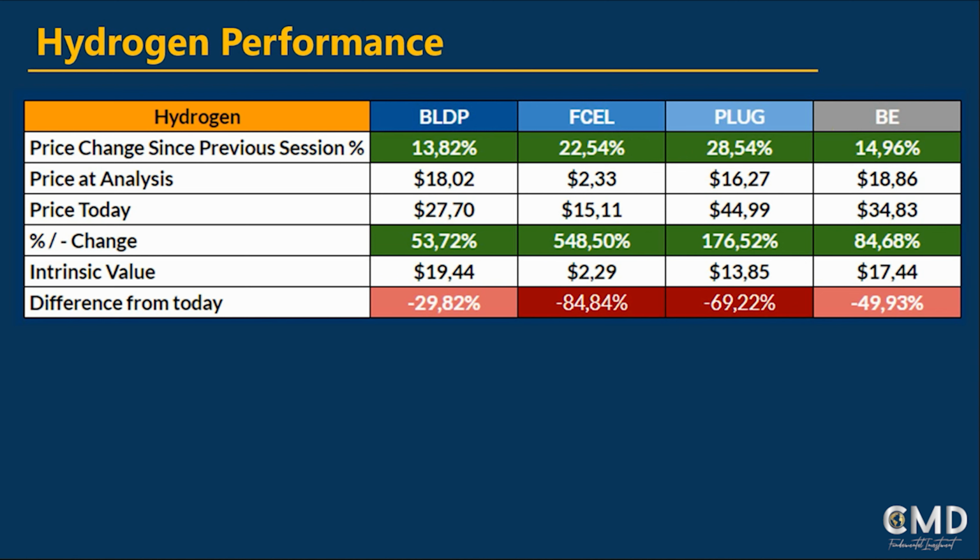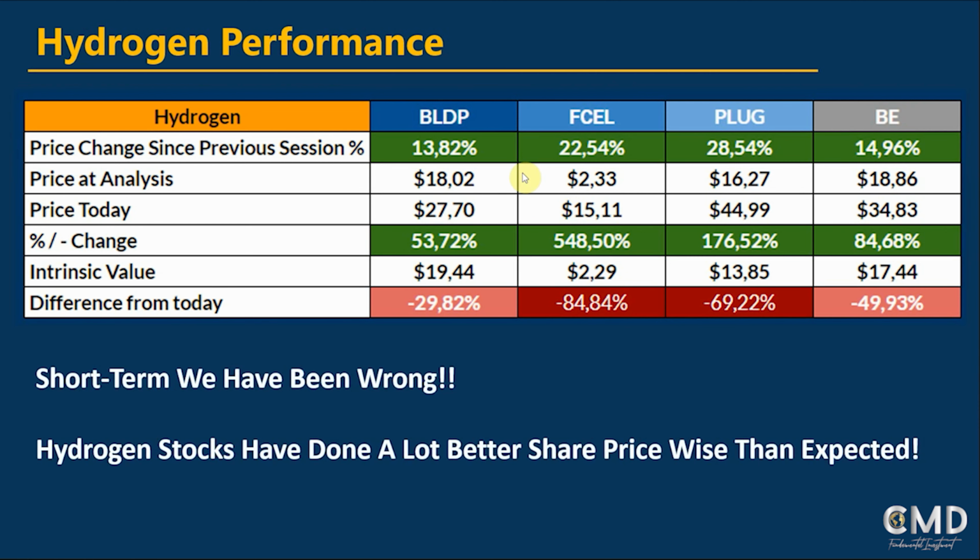And we were a bit skeptical when we did the analysis initially. We said, okay, these seem a little bit overpriced. And obviously that hasn't changed. We've got to admit, in the short term, we have been wrong. BLDP has gained 54%, Fuelcell is getting 550%, Plug 177, and 85% for BE. Hydrogen stocks have done a lot better on the share price than what we expected.